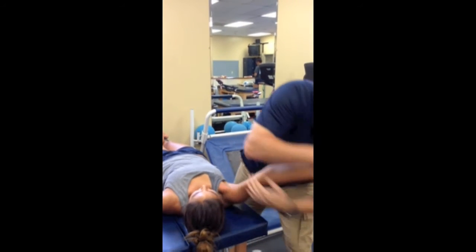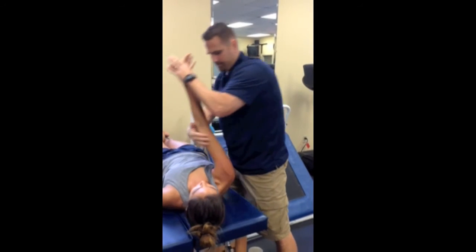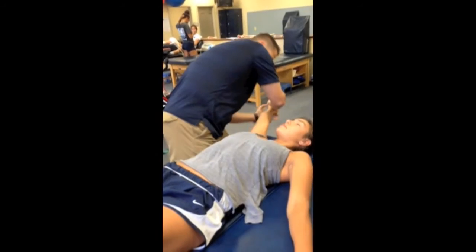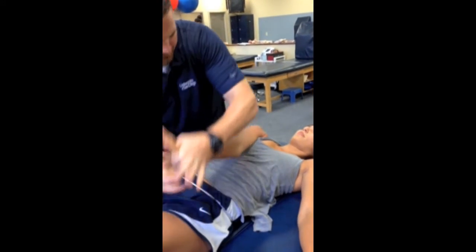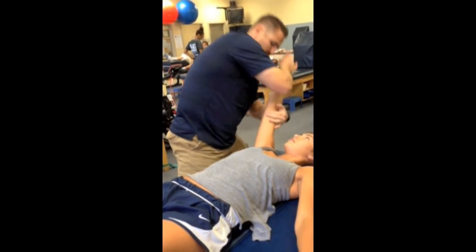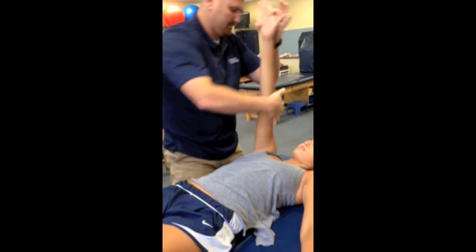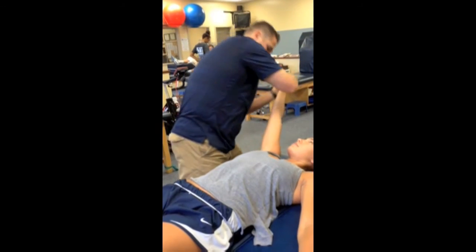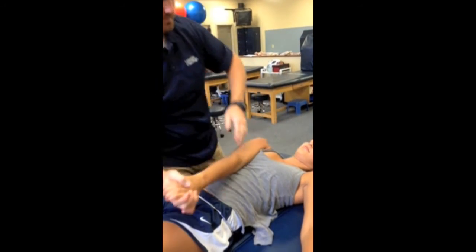Lauren is doing shoulder PNF to strengthen and increase her range of motion. Joe, her trainer, is facilitating a diagonal pattern for both flexion and extension in her shoulder muscles. The added resistance and increased speed of the stretch allows the joint and muscles to passively learn the desired movement.